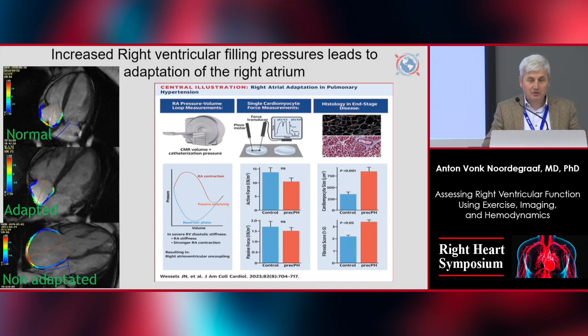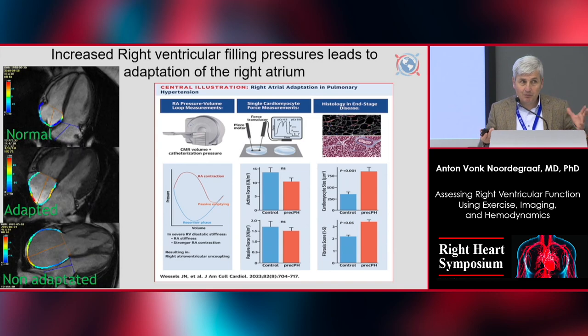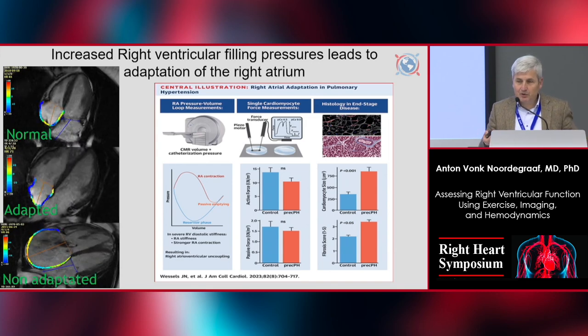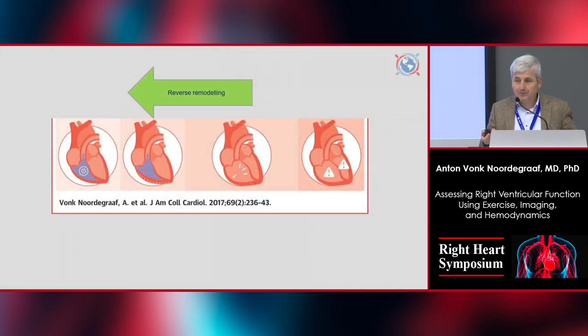It's not a tricuspid regurgitation. I haven't forgotten to show that on the slide, but it's mainly the stiffening. So the systemic contribution of PH is mainly due to the stiffening of the right ventricle. Now, of course, we will discuss this topic tomorrow.